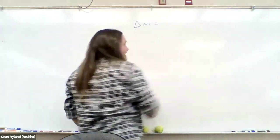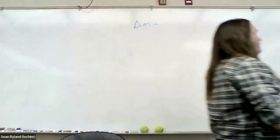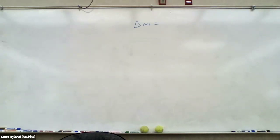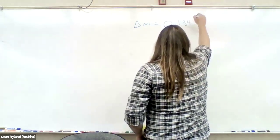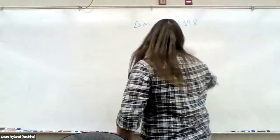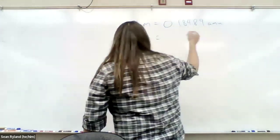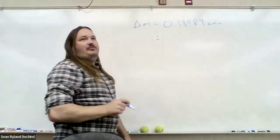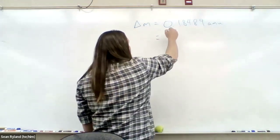So delta M in this case is, what do we get? We get something like 0.2, just under 0.2. 0.1848... 1848, is that what I heard? 489. Which, because of the way AMU is defined, is the same as grams per mole, right?